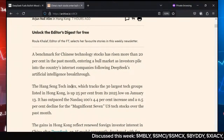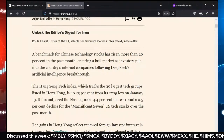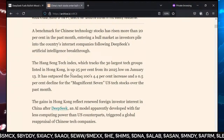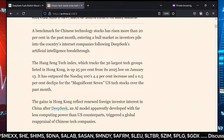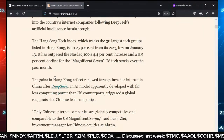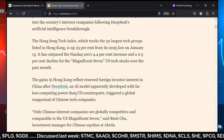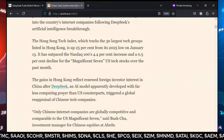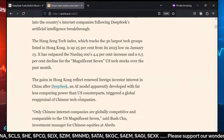The Hang Seng Tech Index, which tracks the 30 largest tech groups listed in Hong Kong, is up 25% from its 2025 low. It has outpaced the NASDAQ 100's 4.4% increase and 0.5% decline for the Magnificent Seven U.S. tech stocks over the past month. The gains in Hong Kong reflect renewed foreign investor interest in China after DeepSeek, an AI model apparently developed with far less computing power than U.S. counterparts, triggered a global reappraisal of Chinese tech companies.